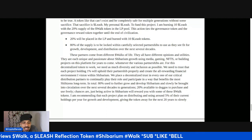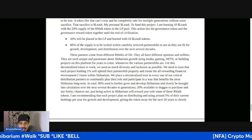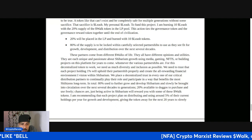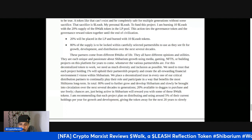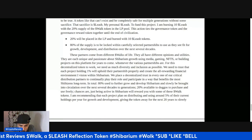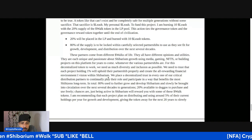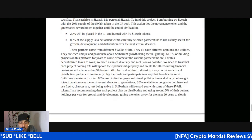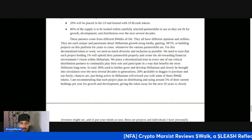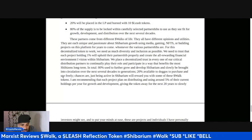We need to trust that each project holding 1% will uphold their partnership properly and create the all rewarding financial environment I envision within Shibarium. We place a decentralized trust in every one of our critical distribution partners to continually play their role and participate in a way that benefits the most citizens long term. In total, 80% used to further grow and develop Shibarium and slowly be brought into circulation over the next several decades to generations. 20% available to doggos to purchase and use freely.